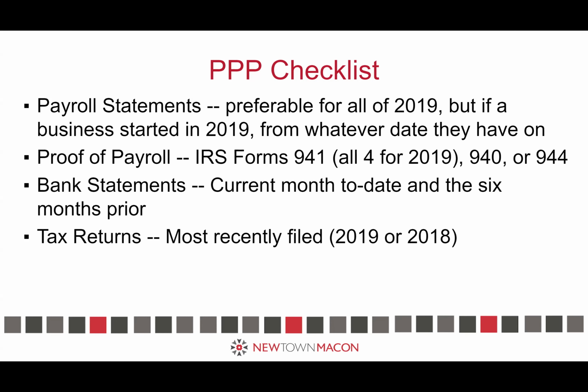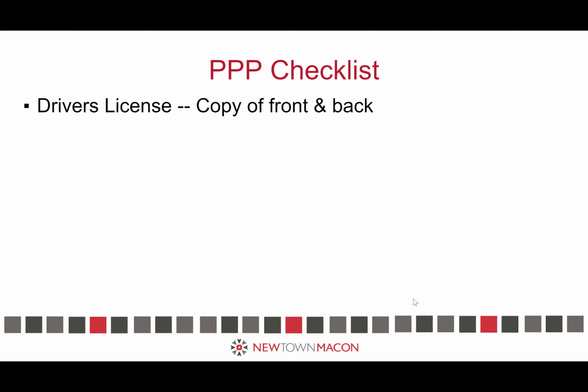The next thing you're going to have are tax returns. You have to have filed at least 2018. We know most businesses have not filed 2019, and that's fine. You have to have the most recent year you filed, and it can be no earlier than 2018. So as long as you've got copies of your 2018 taxes, that's fine. If you have filed 2019, that's what they want. So the most recent taxes that you filed, at least 2018.